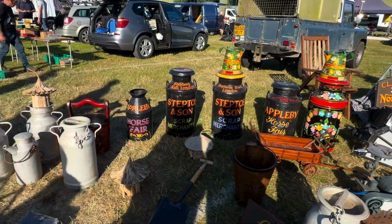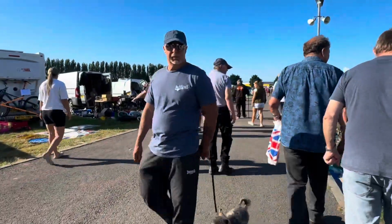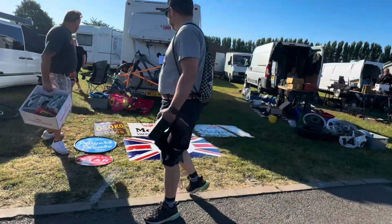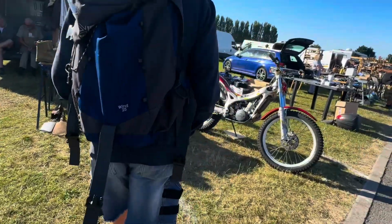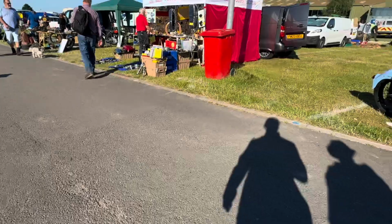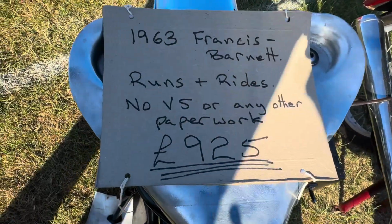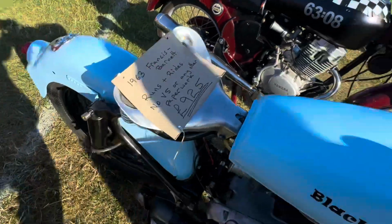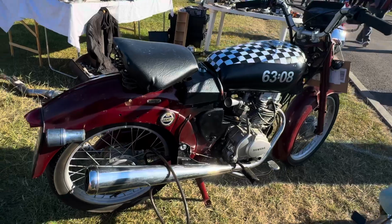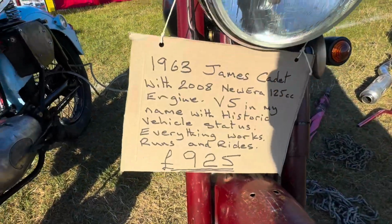The old milk urn, look. Shepherd's Bush, London, Appleby. Bergamont there, American now, 600 quid. It's got a camper, but Volkswagen, the body on it. Can't remember what they call them now, they had them at the shag. He's a customer, it's black and blue. Francis Barnett runs and rides, no V5 running in the paperwork. Nice, isn't it? '63, my birth year. Wow.